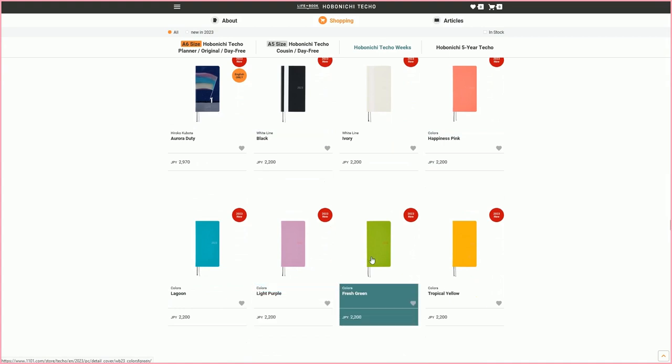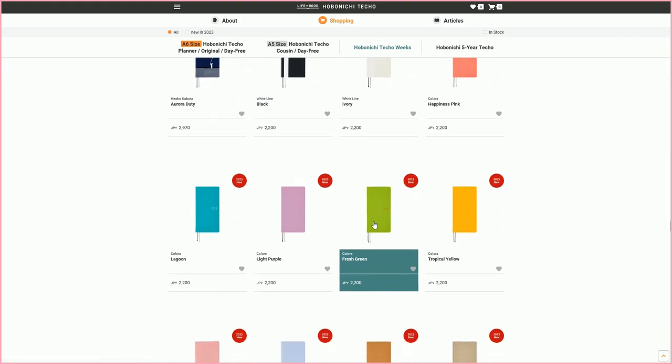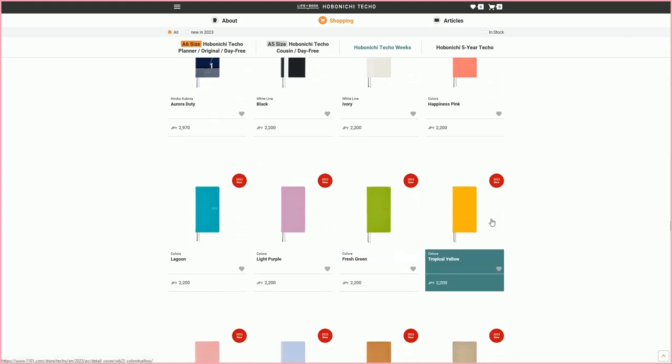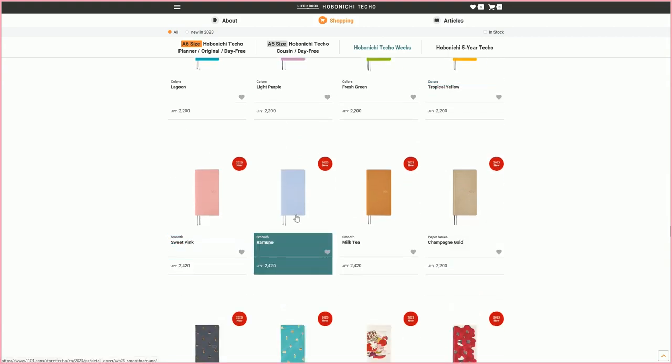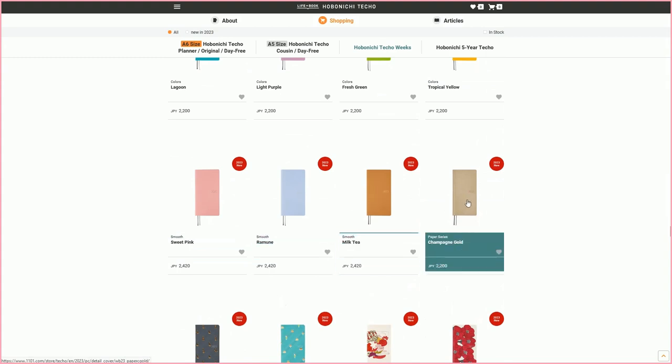Fresh green, which reminds me of an apple green. Wasn't there an apple green a few years ago? Hobonichi experts, let me know in the comments. Tropical yellow, sweet pink, ramune, which is the Japanese drink, and milk tea, champagne gold.